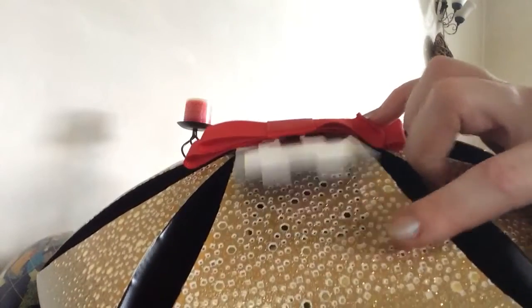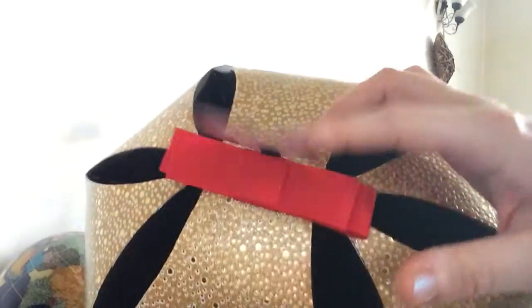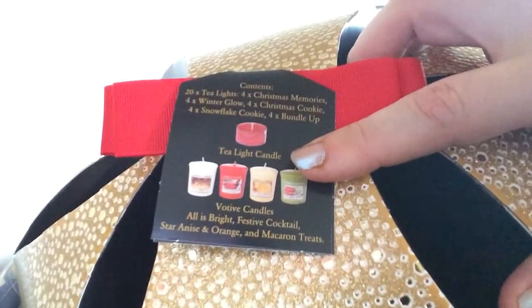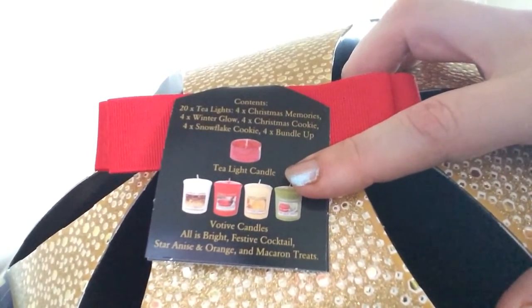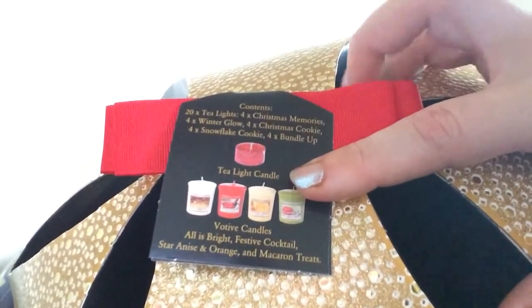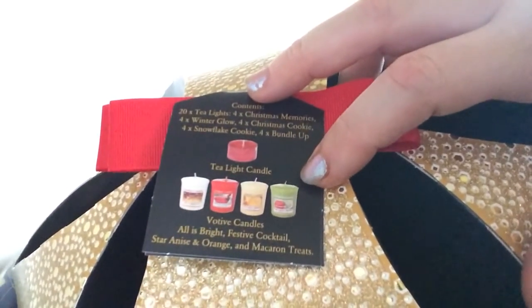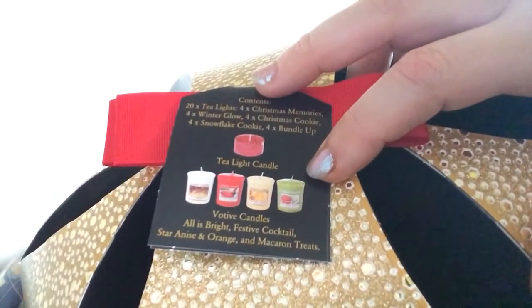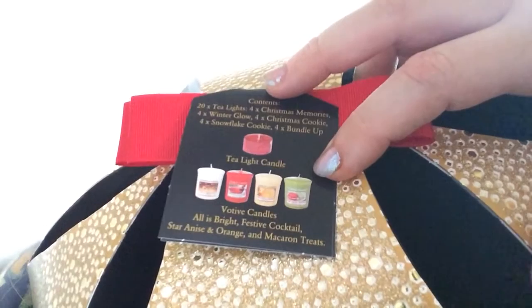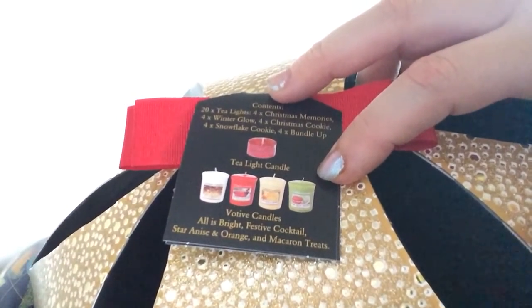If I flip this over, so you've got like a little Yankee label there. Oops, upside down, bear with me. So flip that over. It says it contains 20 tea lights. Sorry, you're out of shot there. 20 tea lights, 4 in Christmas memories, 4 in winter glow, 4 in Christmas cookie, 4 in snowflake cookie, and 4 in bundle up. And then you've got the 4 votives there, which are in the new scents for the UK, which is All is Bright, Festive Cocktail, Star Anise and Orange, and Macaron Treats.